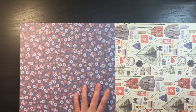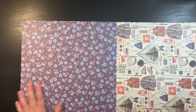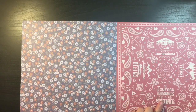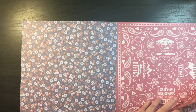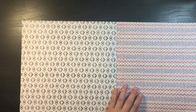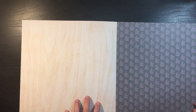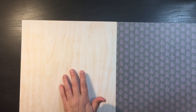However, the back side is this navy blue with the different blue and red and pink, kind of Americana floral. This I could see myself using. This side kind of looks like a big bandana, and it just says the journey of 1,000 miles begins with a single step, and different kind of travel items. And then this side is this kind of black and gray geometric on an off-white. This one again is kind of busy. I don't know if I could see myself using it. But the other side is this blonde wood grain, and I love that. So I could see using that.